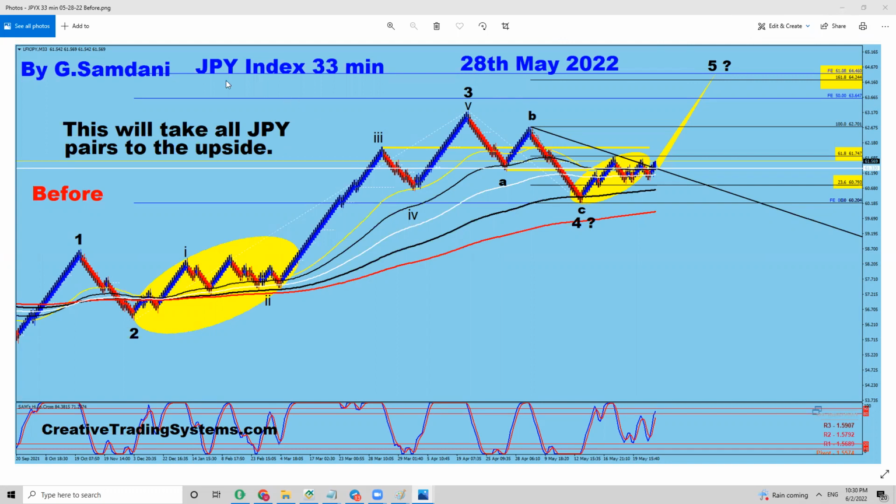This chart, yen index 33-minute chart, I made on the 28th May. And I said it is going to go from here to here for wave 5, according to the grid, right? Sometimes it goes halfway and makes the turn. Sometimes it goes all the way. But this is the theory. So it's supposed to go from here to there. And if it does go there, then what will happen?